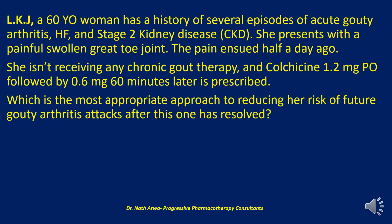Patient LKJ is a 60-year-old woman with a history of several episodes of acute gouty arthritis. She also suffers from heart failure and is a stage 2 chronic kidney disease patient. She presents with a painful, swollen great toe joint and the pain ensued around half a day ago. She isn't receiving any chronic gout therapy at the moment, and colchicine 1.2 milligrams is prescribed. That is meant to be followed by 0.6 milligrams an hour later.